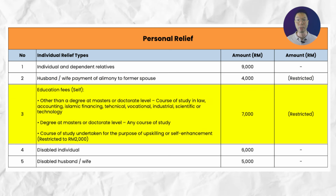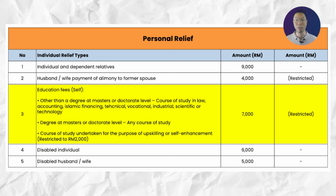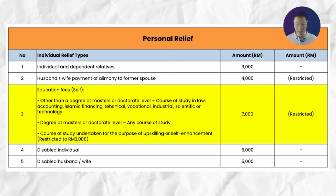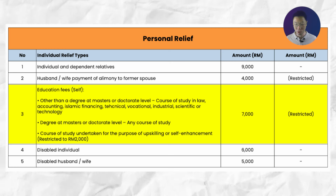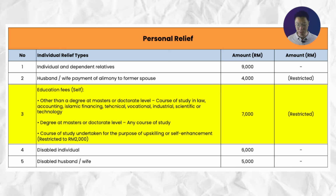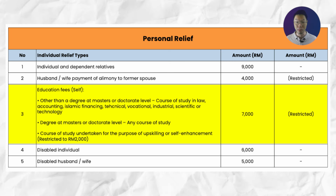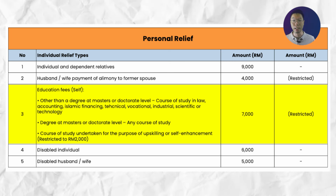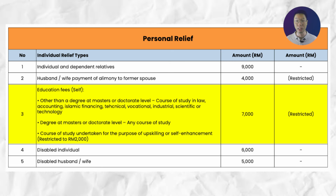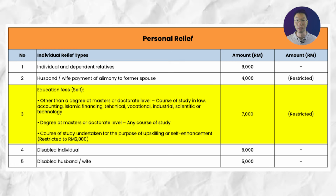Then number 3 is education fees. So if you are studying, you can claim tax relief and it is restricted to 3 areas of study. So it says here other than a degree and master's or doctorate level, that means course of study in law, accounting, Islamic financing, technical, vocational, industrial, scientific or technology, or degree and master's or doctorate level in any course of study, or course of study undertaken for the purpose of upskilling or self-enhancement. All these you have a tax relief of 7,000 ringgit.